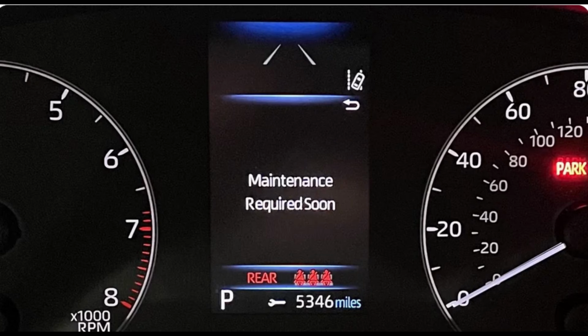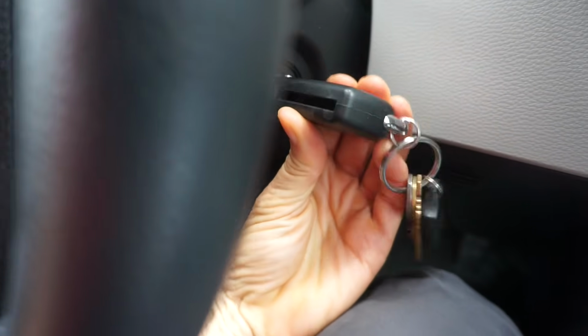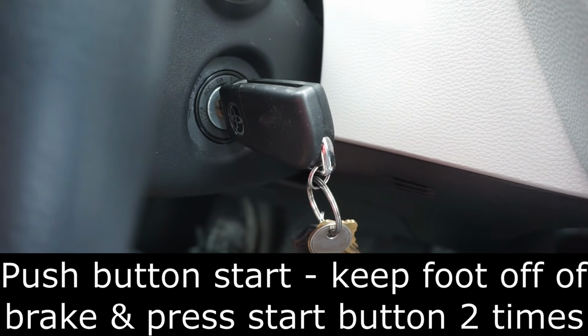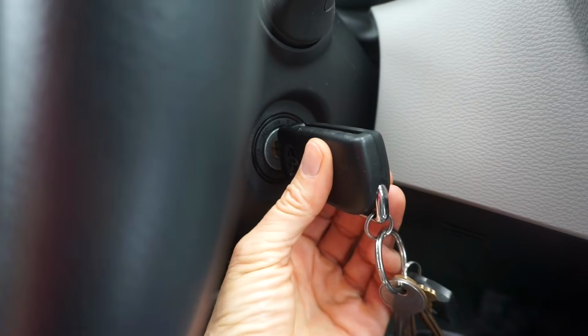The maintenance required soon message will appear when the odometer reaches Toyota's recommended service mileage for things like tire rotation and oil change. To delete the message until the next service interval, turn the key to the on position. For some models, you'll have to start the car.